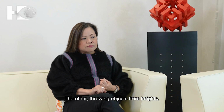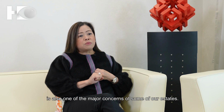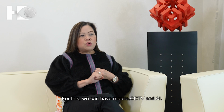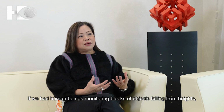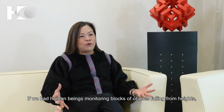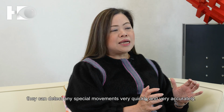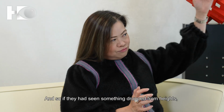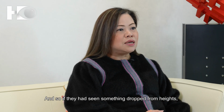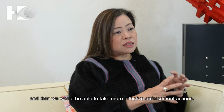The other, throwing of objects from height, is also one of the major concerns of some of our estates. For this, we can have mobile CCTV and AI. Imagine if we have human beings monitoring a block for objects falling from height, then it would be very demanding. But the mobile CCTV and the AI can detect any special move very quickly and very accurately. So if they see something being dropped from height, they'll be able to identify the facts, and then we will be able to take more effective enforcement action.